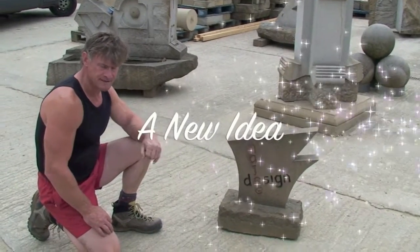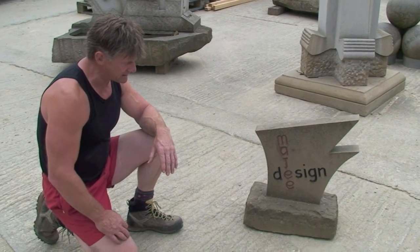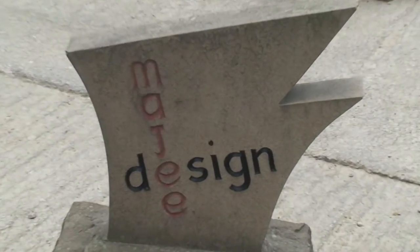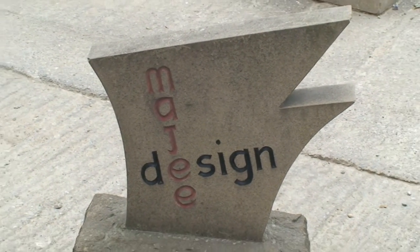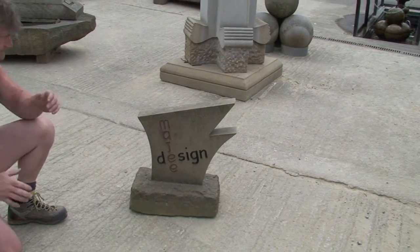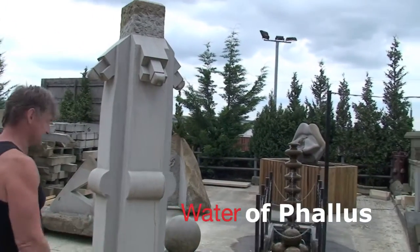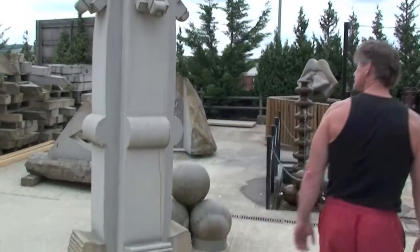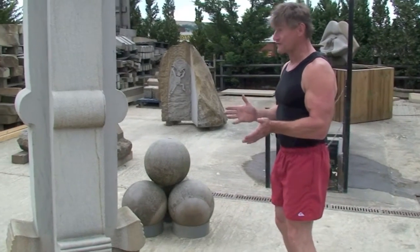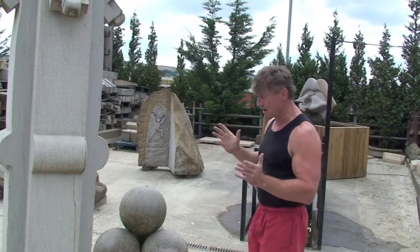As with all businesses, one has got to move with the times. So we created a subsidiary of the company, which is Magie Design, and I'm now going to give you a tour of some of the wonderful creations which myself and Donald Lyons have created. This is like a four-way phallus. This is actually a working water fountain where water comes out of the phalluses and from the top. It's quite an unusual piece.